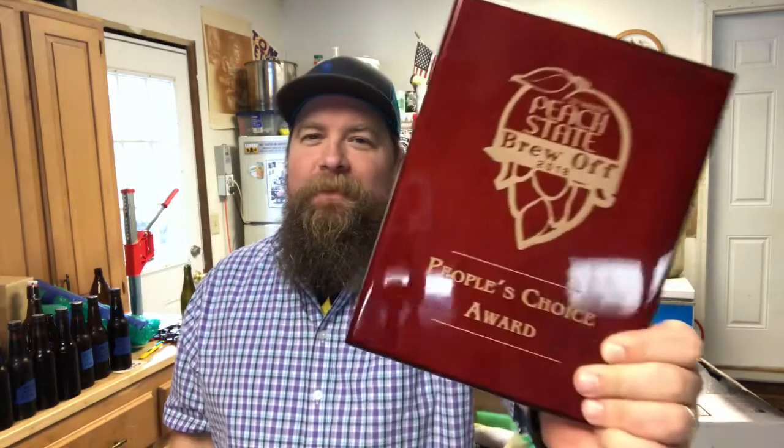But the good takeaway from the day was I brought my New England IPA, which is kind of a sessionable IPA. It was 5.6%. I took that up for the People's Choice, which was the, what was it? Whatever. I forgot what the heck it was, but it doesn't matter. It was the People's Choice, and I was honored to receive this. Everyone loved that. It was a fantastic beer.